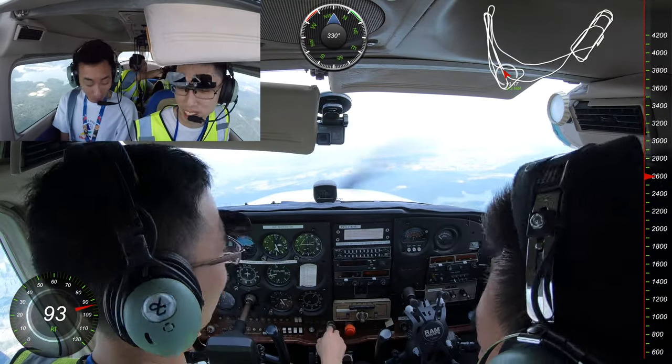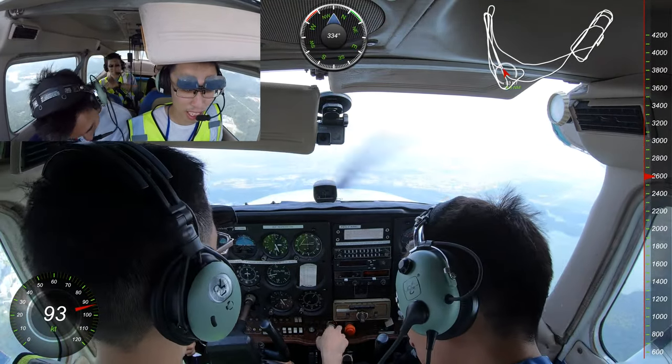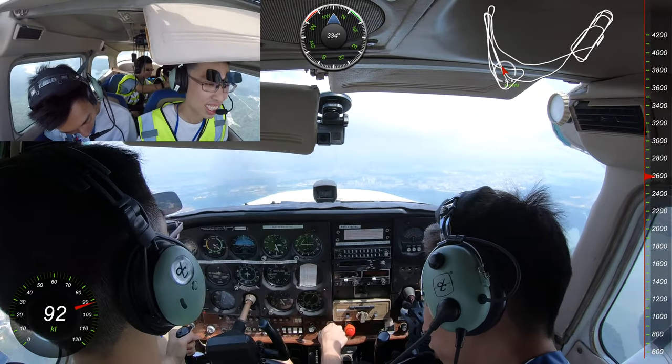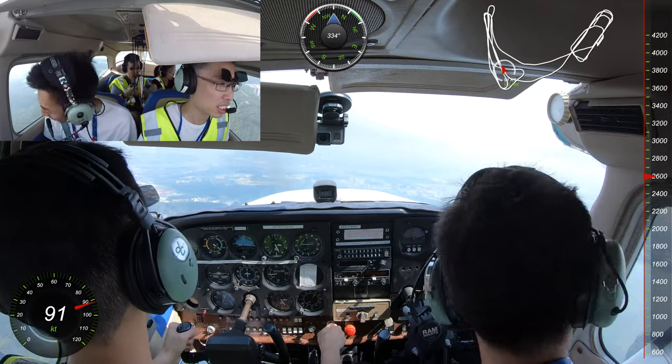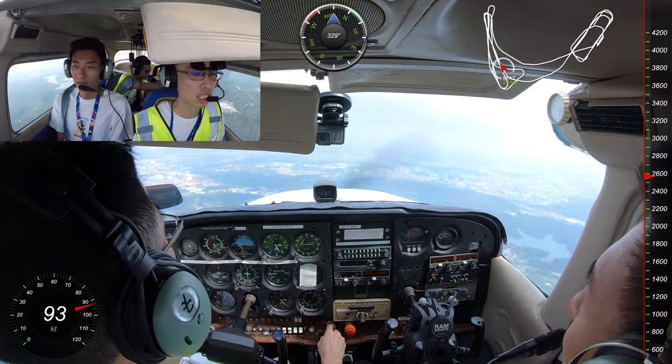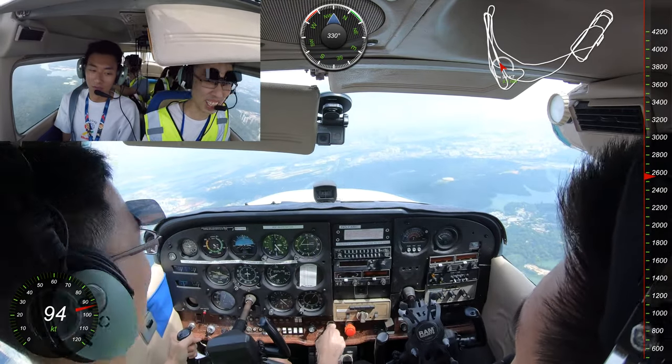I highly recommend this one, bring this along. So sometimes if the visibility is bad, then you know where you are. Fourth flight. Okay, let me descend slightly. I know you're instrument rated, but I'm not. Yeah, no worries.